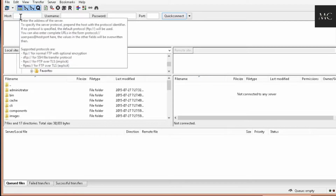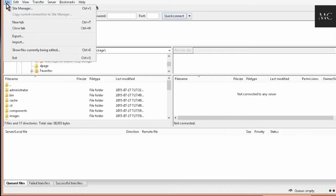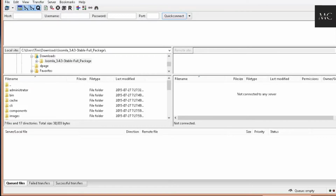And to connect up, you put in your host name, which is your domain name, your username and password for your hosting account, and that will connect you. You can also set things up in the site manager so that you'll be able to connect to them anytime. Okay, so I'm going to connect up to my server now.